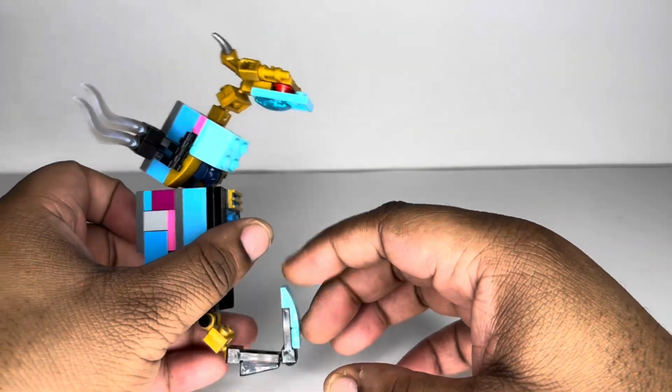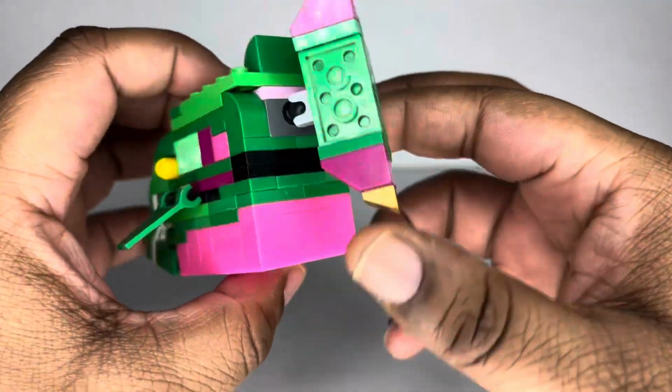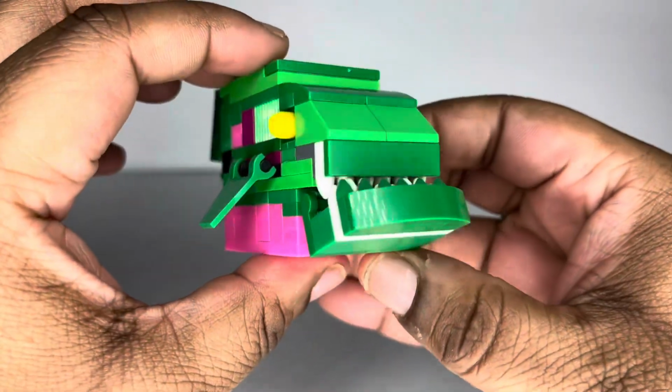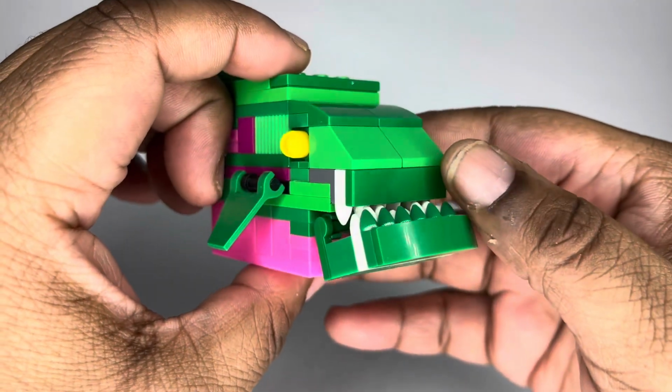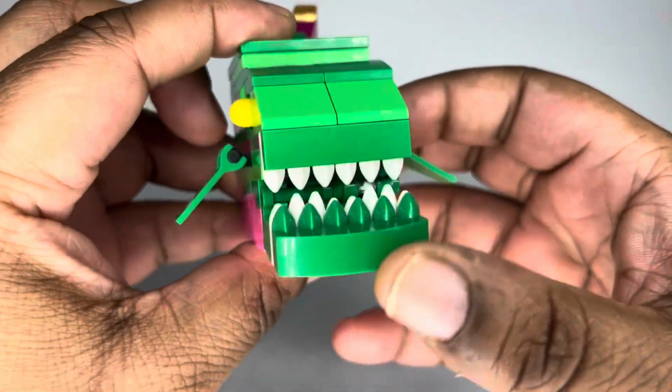I love him. Seahorse. Our next one is the piranha, and I love this one too. It's really slick. A nice, blocky little cool piranha. He looks very menacing though, definitely. He has 3 sets of teeth. His mouth can open and close.